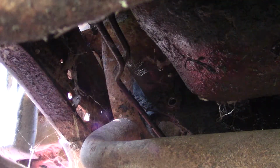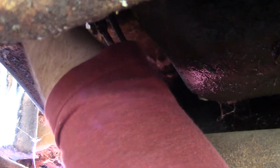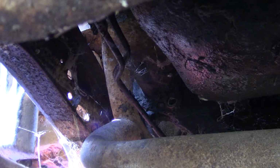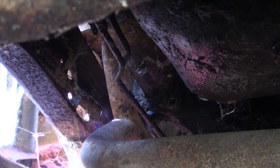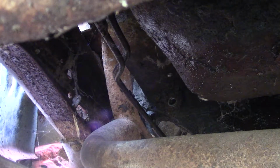I guess I should also try and take this off before, while it's still fastened. Slowly. I'm trying to get the starter out. What's that? Trying to get the starter out, slowly. Oh, actually, can you pass me the Seafoam? I believe it's sitting on the front of the engine there. And I'll just give it a little wiener slider.